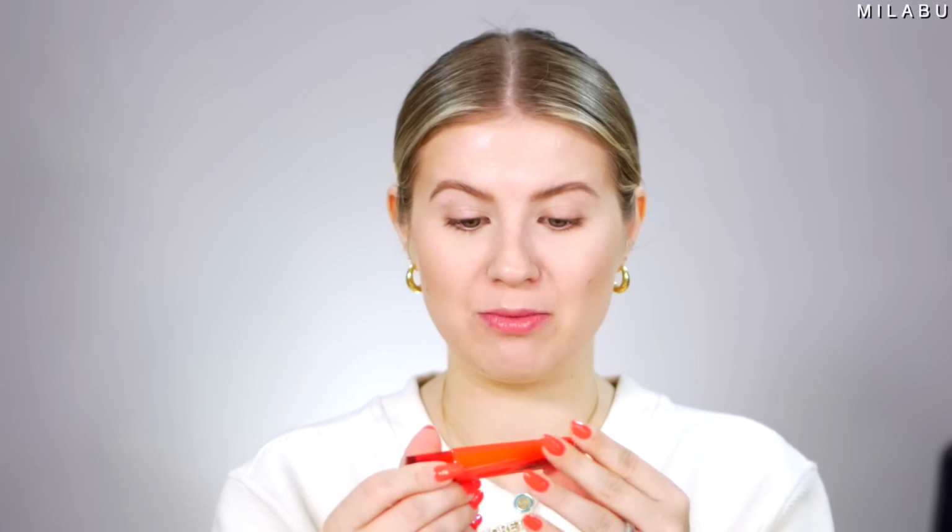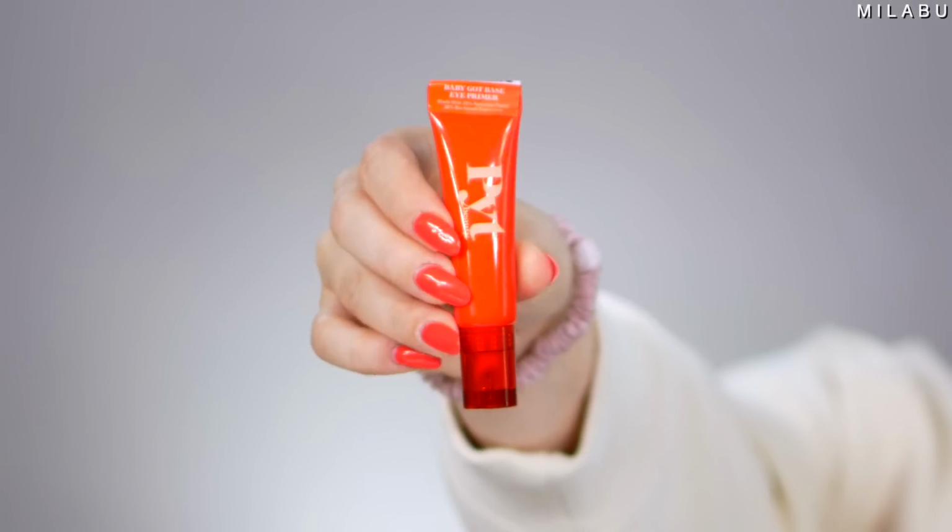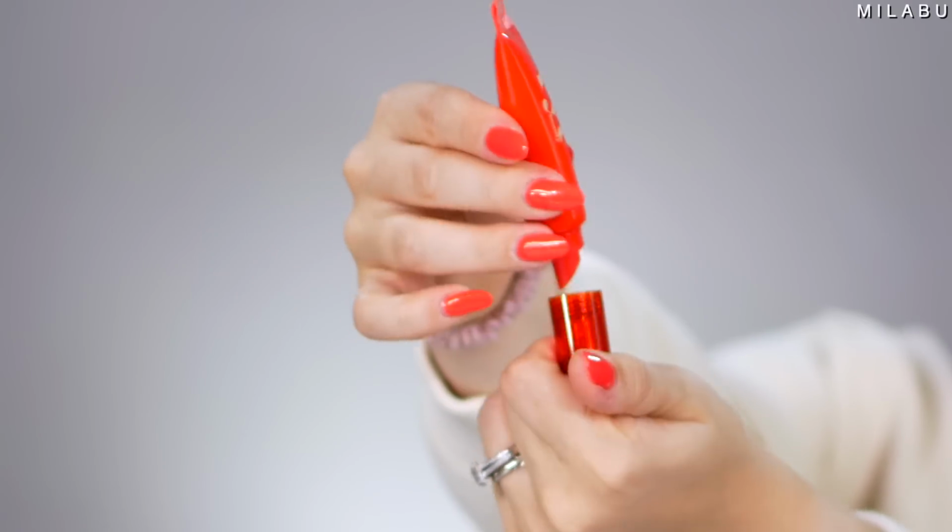Looks really pretty. For eyeshadow primer, we have this new one by PYT Beauty. This is their Baby Got Base Eye Primer. I think that's such a fun name. And this right here retails for $14. So right here, they're claiming to have a sheer nude formula that works to extend eyeshadow color and vibrancy without creasing or fading. Like it.